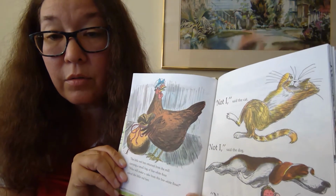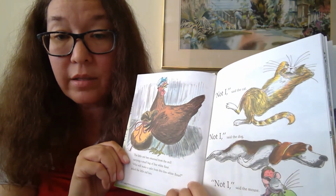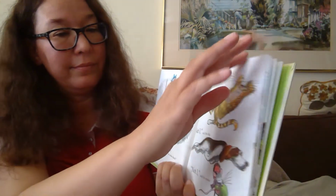I don't know about you, but helping to bake a cake actually sounds like a lot of fun. I don't know why the other animals aren't helping.